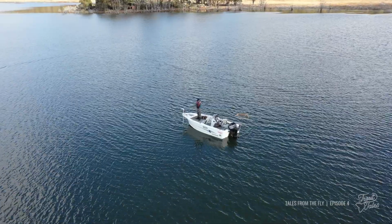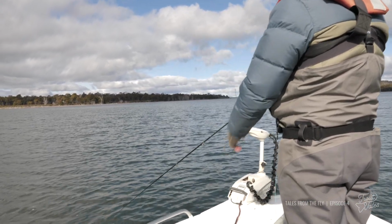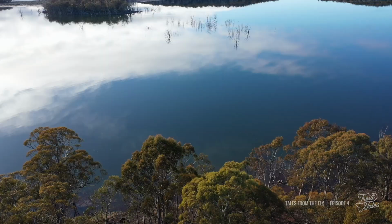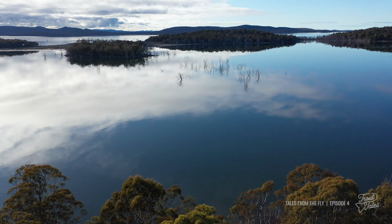Today we're up at Arthur's Lake in the Central Highlands for another episode of Tales from the Fly. Arthur's Lake's located a couple of hours from Hobart, up in the stunning Central Highlands. It's one of the bigger lakes up around here. It produces some amazing trout fishing opportunities throughout the season.